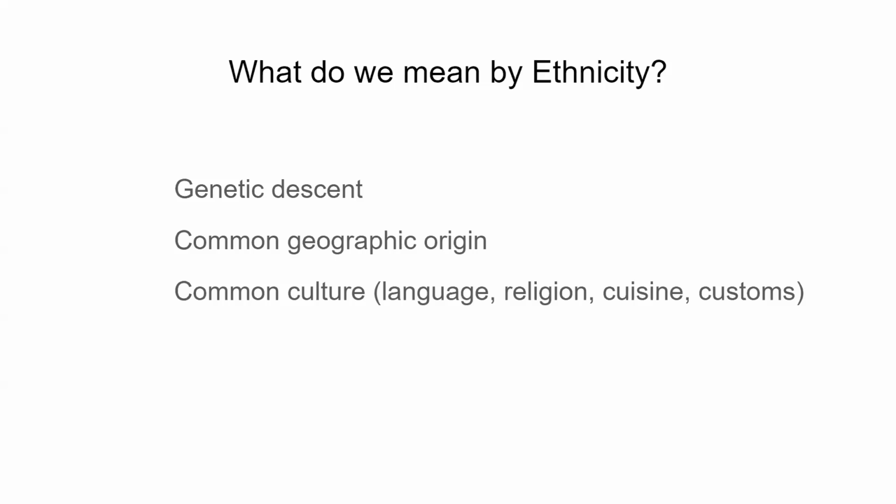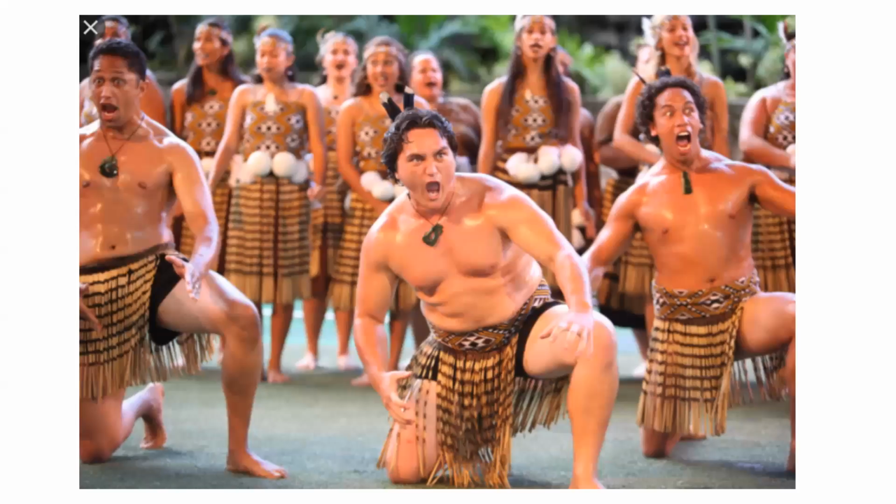The third is common culture. Language, religion, cuisine, customs, go down the list. Ways of dancing, etc. So when we talk about ethnicity, we don't mean the same thing all the time. So my first example, just to have fun with it, is this. If you've ever been to New Zealand, you know that the Maori, who are the native New Zealanders, are known for their aggressiveness. And this becomes the heart of the rugby mentality for New Zealand.